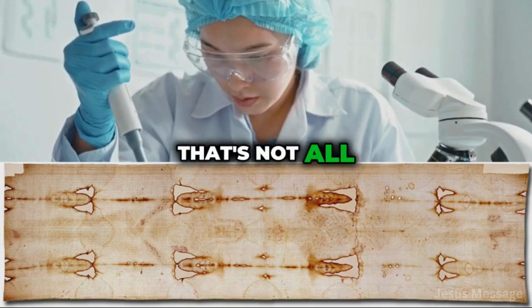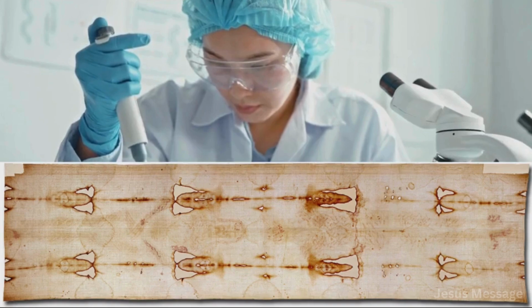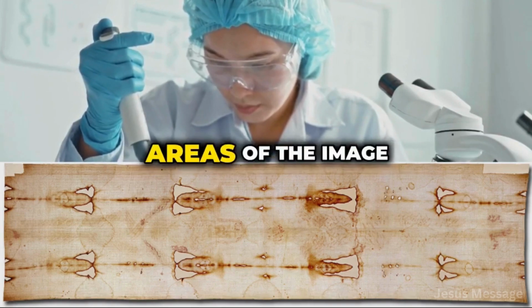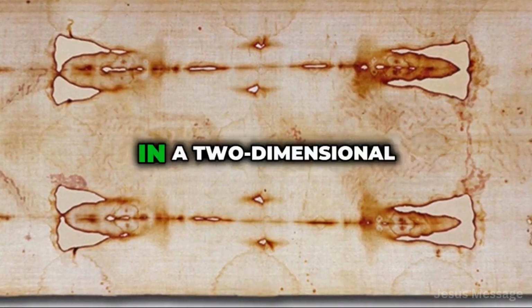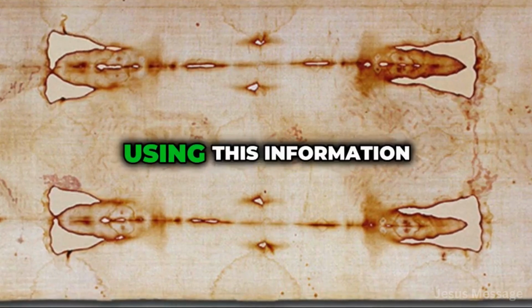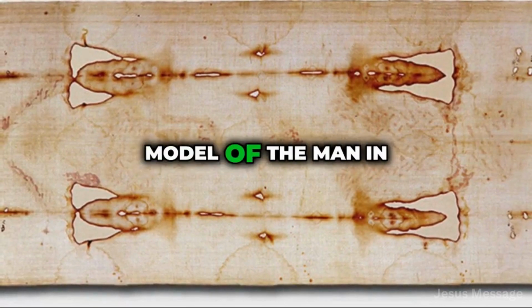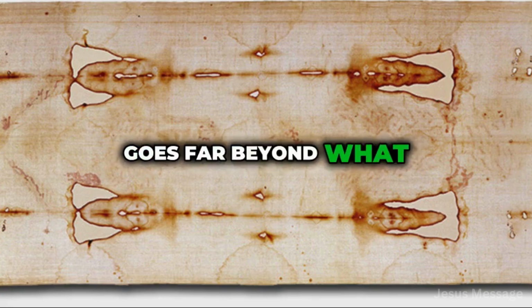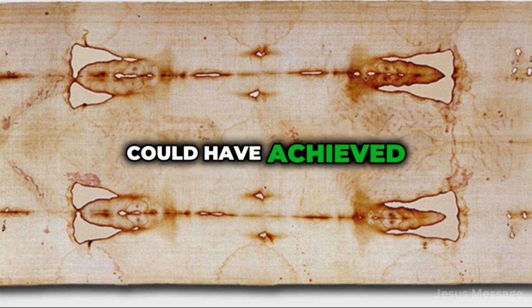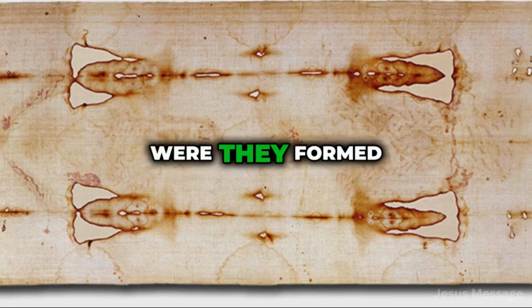But that's not all. The image on the shroud contains 3-dimensional information. When scientists inverted the gray areas of the image, they revealed depth and detail that shouldn't be possible in a 2-dimensional picture. Using this information, scientists were able to create a 3D model of the man in the shroud. This level of detail goes far beyond what any medieval artist could have achieved. So, if these images weren't made by human hands, how were they formed?